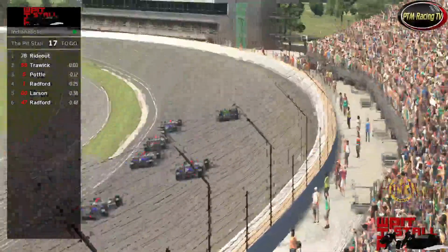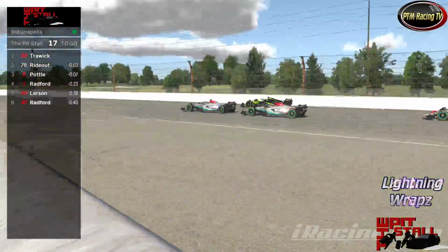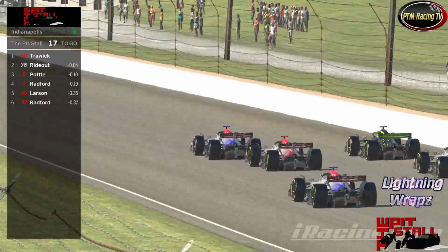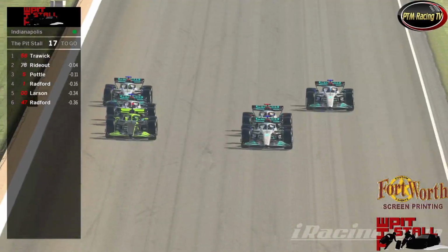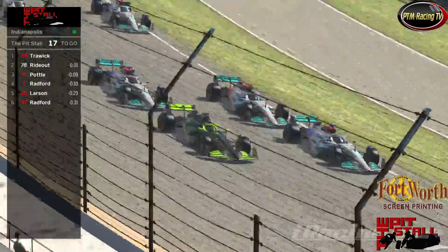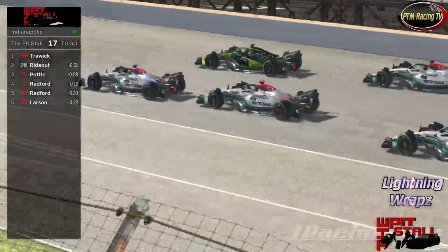Blake Treywick, maybe an ingenious strategy, sticking with the softer wall tires. Goes for the bottom. The compound seems to be digging in just the way he wants it. We've got a new leader. And for the first time, it's not Rideout. It's not Larson Jr., but it's Treywick taking the lead. Pottle right beside, second file, side by side, looking for the lead.